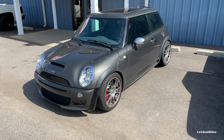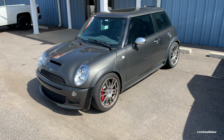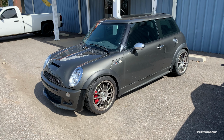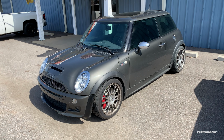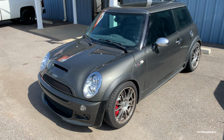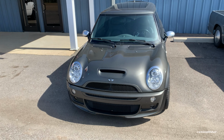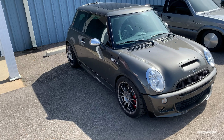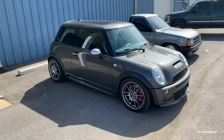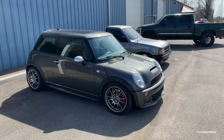Alright, I'm at the detail shop. This is the last time I'm gonna see the car before it gets fully detailed, and it's gonna look so sweet at the end. I can't wait to see it. So here's the dirty version of the Mini Cooper. It's gonna be completely detailed and will be ready by maybe a couple weeks.